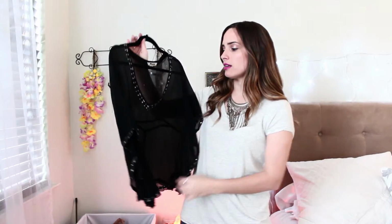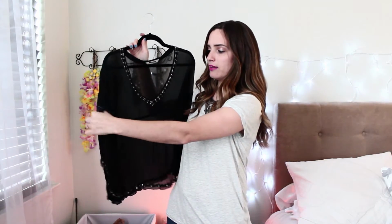The next top I got is this black one. I almost passed on it. I did find it last minute, but then I went ahead and tried it on, and I kind of liked the sleeves that it had underneath.